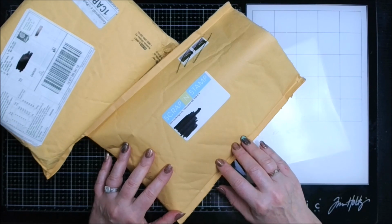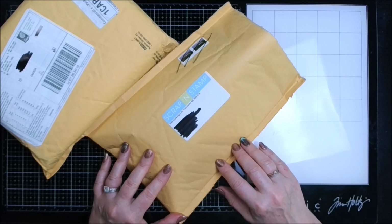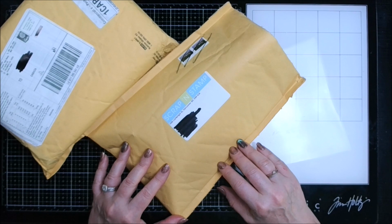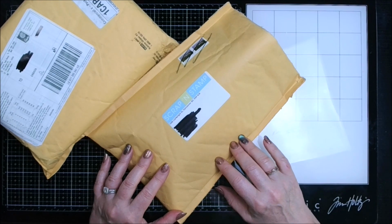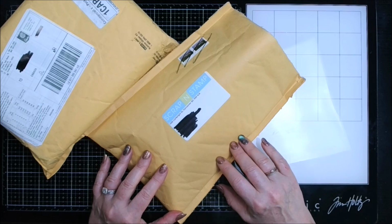I know that I was backing off on the orders I was doing this year. However, there were sales that were on, and you know what? I'm going to enjoy doing this on the weekends, okay? And I know that there are lots of you out there as well that just like seeing what we get when we're shopping, because part of crafting, of course, is buying new stuff.